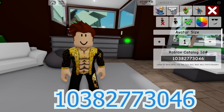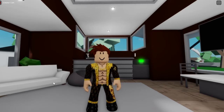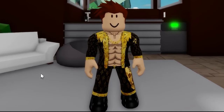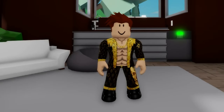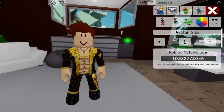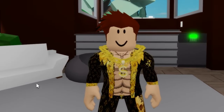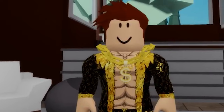The next code is 10382773046. And with this one, we can add matching pants. It looks very swell. Love it. Especially the black sneakers. But I truly think we should accessorize this outfit a little more. Let's bring code 11315485771 and boom. Look at this expensive looking necklace. It truly has a lot of bling.